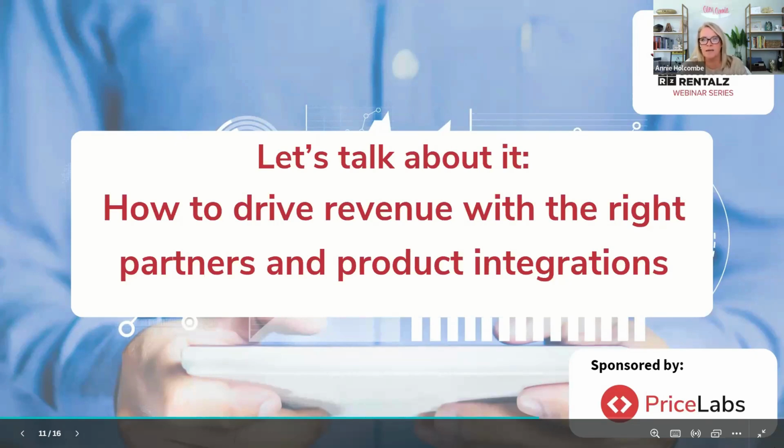But our API team is always in touch with the partner from beginning to end to make sure that the integration is smooth. But I think, again, it goes back to any partnership. It's really making sure you have those conversations at the very beginning to understand what everybody's goals are so that you're able to meet those goals along the process.